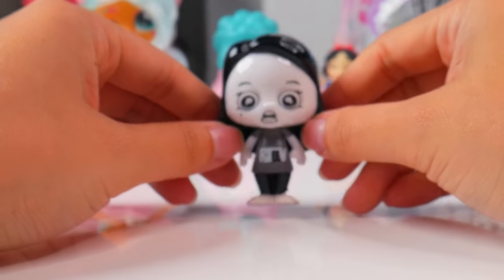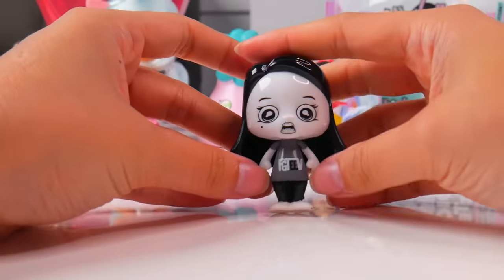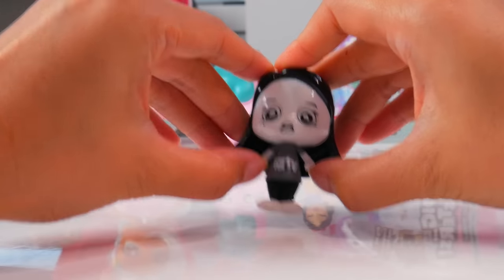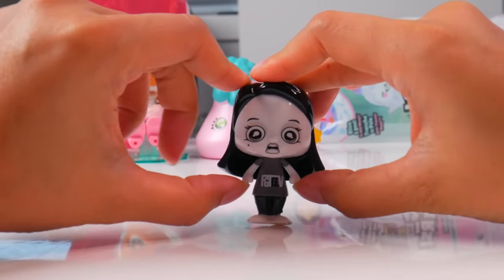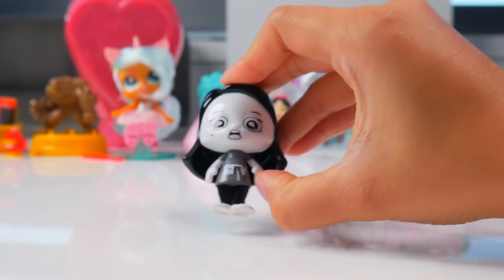I'd be pretty scared if my mother looked like this. Monochrome, no colors. I would think she's a ghost haunting me everywhere I go. Not to mention the nagging. I'm just kidding, Mom. I love you.